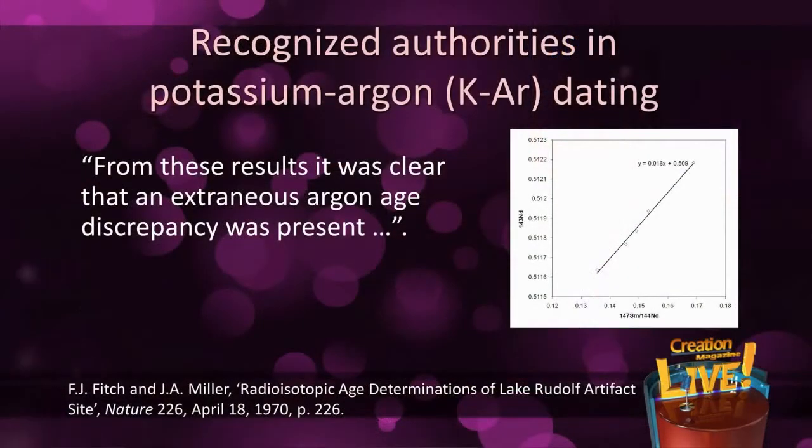Now, the first attempt to date the KBS tuff was in 1969, well before the discovery of the skull, 1470. Right. Richard Leakey supplied rock samples to F.J. Fitch from Birkbeck College, University of London, and J.A. Miller from Cambridge University, both recognized authorities in potassium-argon dating. Now, Fitch and Miller's first analysis gave evolutionary dates from 212 to 230 million years of age. Oh, dear. Concerning this, they said, "From these results, it was clear that an extraneous argon age discrepancy was present."